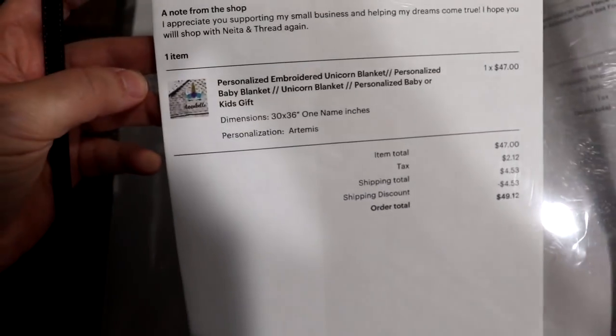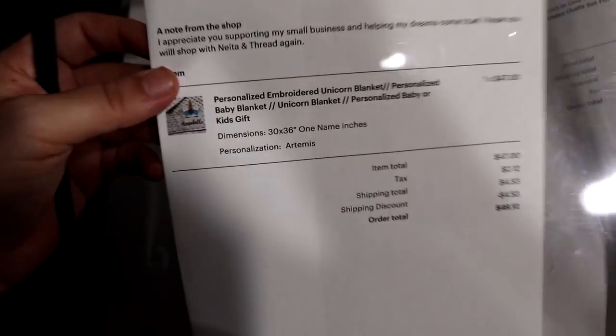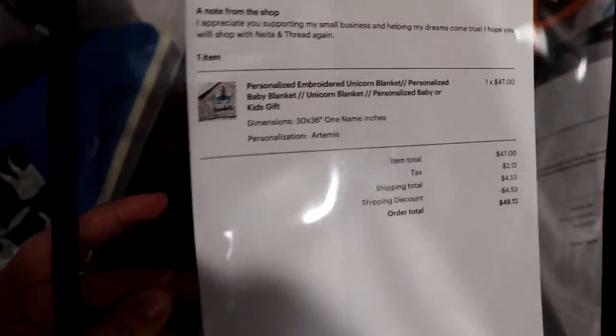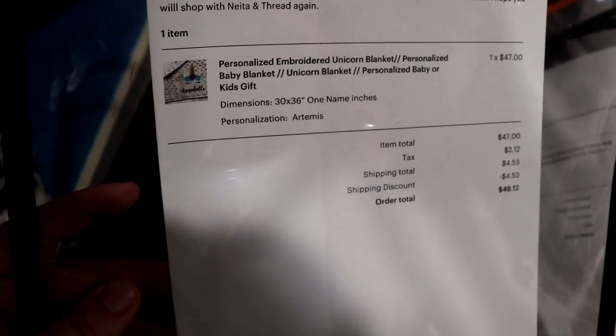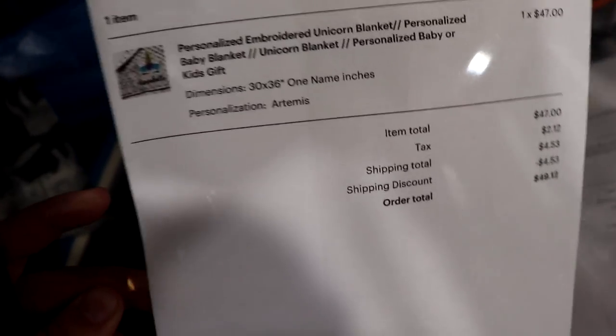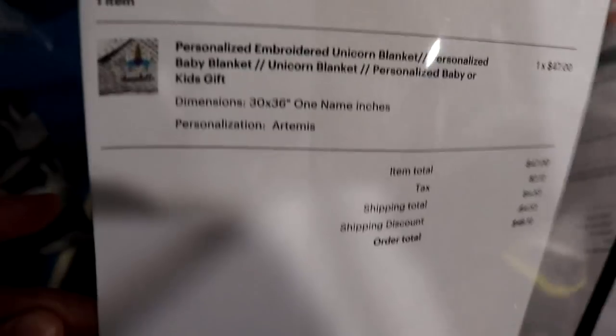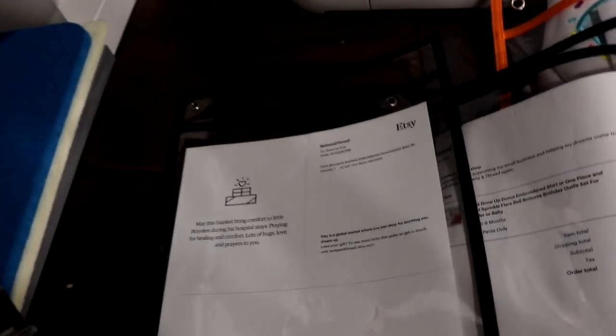But anyways, I have a unicorn baby blanket. I actually ran out of the back fabric that I typically use for this blanket, so I was gonna cancel the order, but I emailed the customer and we're coming up with a whole new design. So I'll have a new unicorn design added to my shop. I'm excited to actually keep this sale and just do something different for the customer.